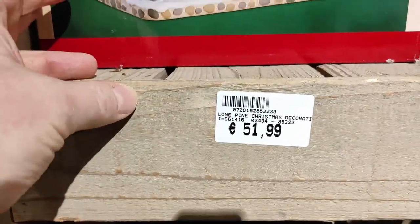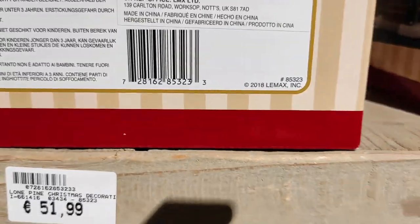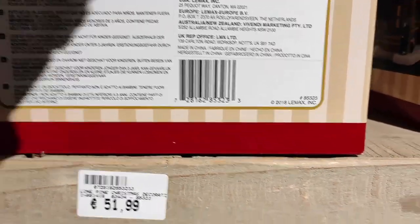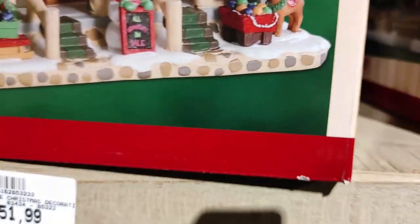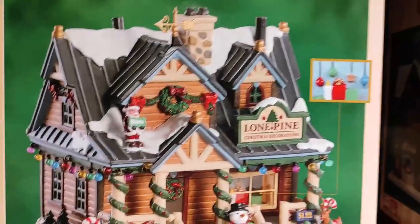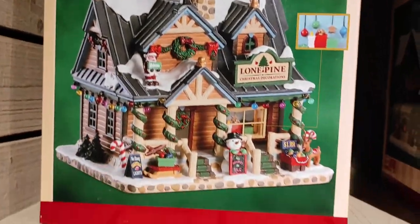This is a beautiful piece. This is from 2018, but this is a very beautiful piece, guys, from the side and from the front, with some internal scenes through the windows. You have some Christmas balls and some Christmas gifts, but this is absolutely a beautiful piece. It's well suited for any kind of village, okay? Not too modern, not too old.